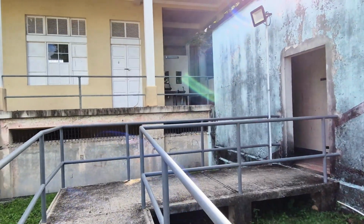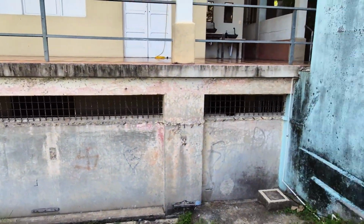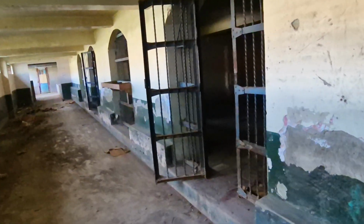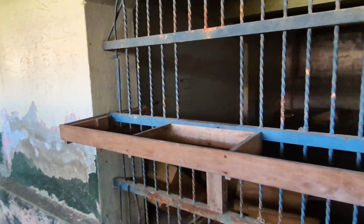So there's something that I thought was really cool. Heading on over here. See the grates there? So the prisoners can breathe, apparently. Check all this out. Now that's pretty cool. I'm assuming these would have been cells for prisoners, maybe? Feeding trough? I don't know. I'm just making stuff up. If you know, let me know in the comments.